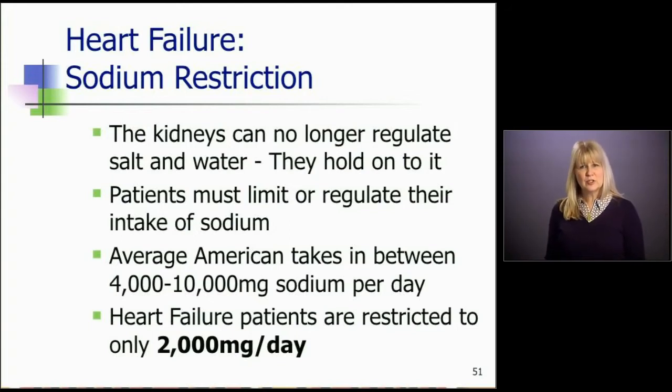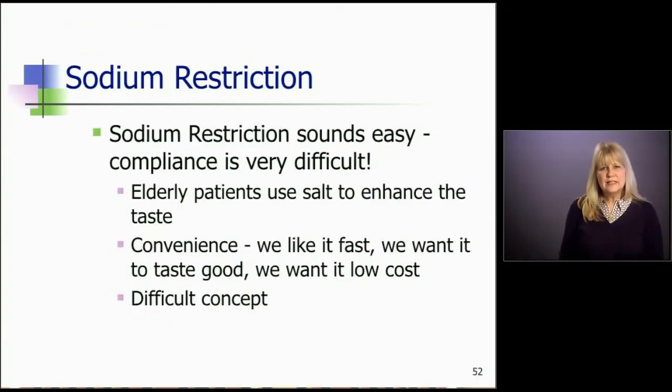So the patients must be able to regulate or monitor this on their own. And this is a problem because the average American takes in between 4,000 and 10,000 milligrams of sodium per day. We want our heart failure patients to only take in about 2,000 milligrams a day. And that sounds easy, but it's a challenge. Compliance is very difficult. The elderly patient likes to use salt to enhance the taste, because we all know as we get older, the taste buds kind of lose their effectiveness, and so our patients like to add salt to make their food taste better.